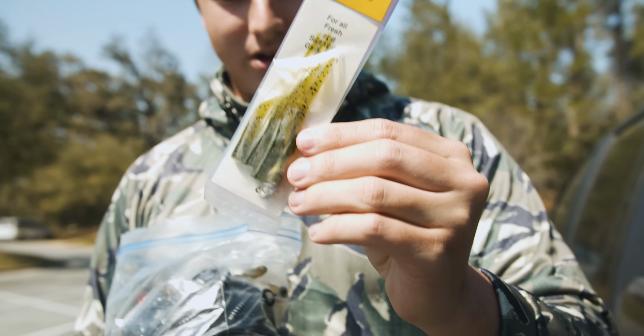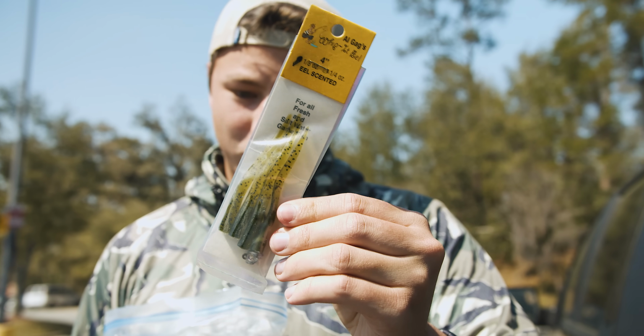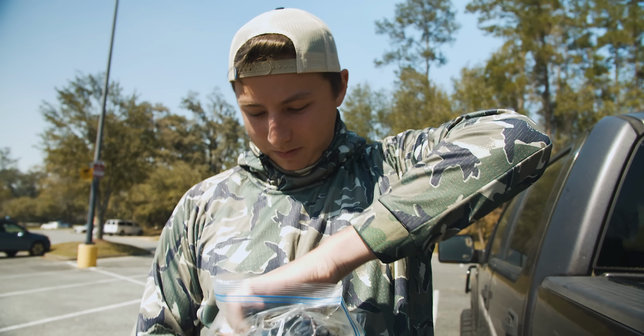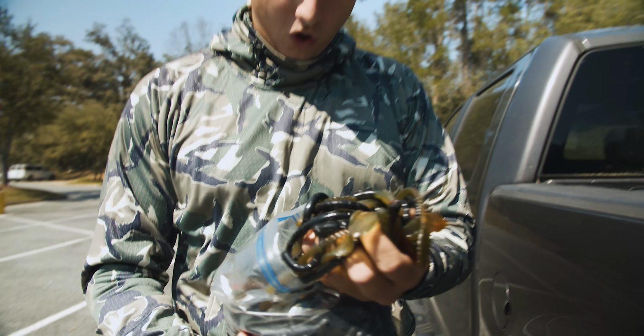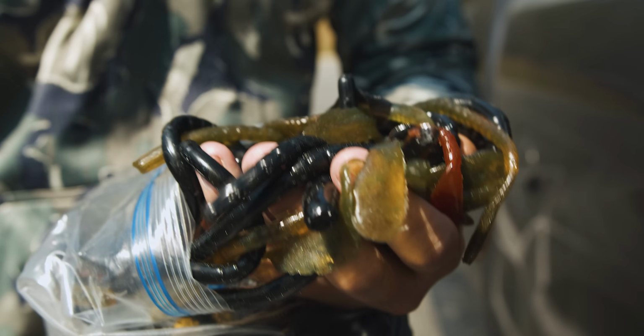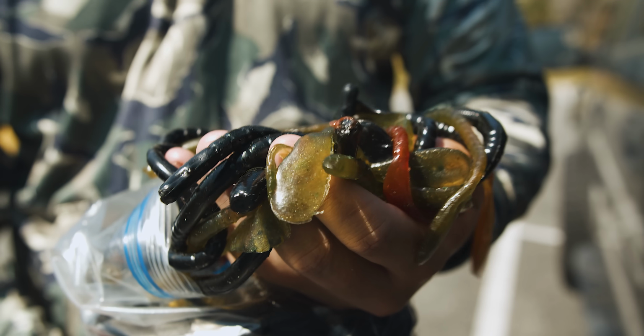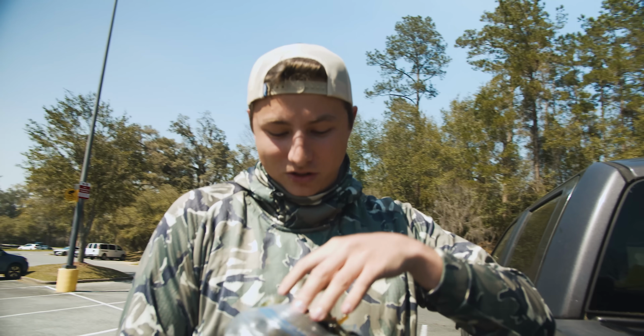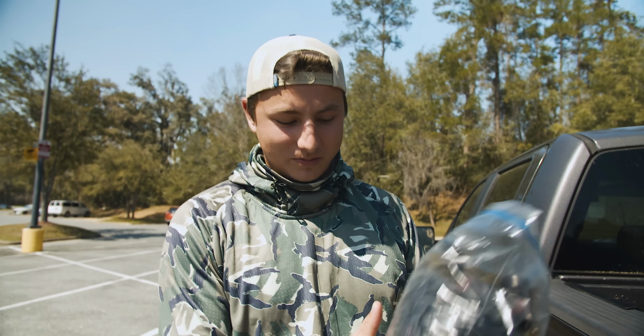Here's a package of some worms, all Gags custom lures from Massachusetts. Doesn't have a year on it. Just some old stuff, just handfuls of old fishing lures. And guys, I couldn't identify a single one of these worms. I've fished with my fair share of worms, and I can tell you what each one of them is, at least the new ones that are in the store. I don't recognize a single one of these worms. That's how old they are.